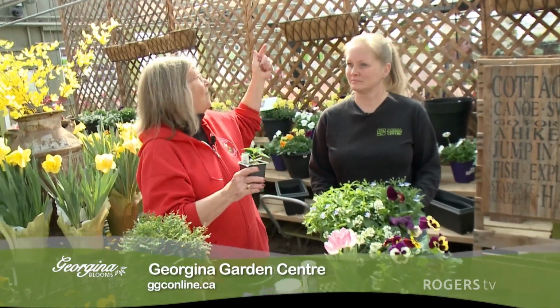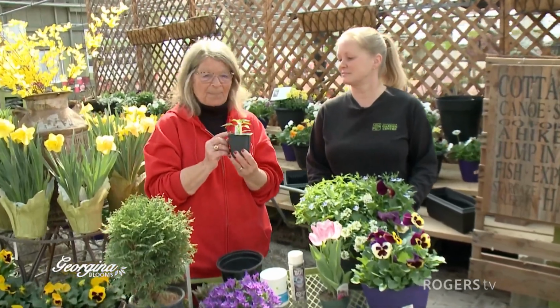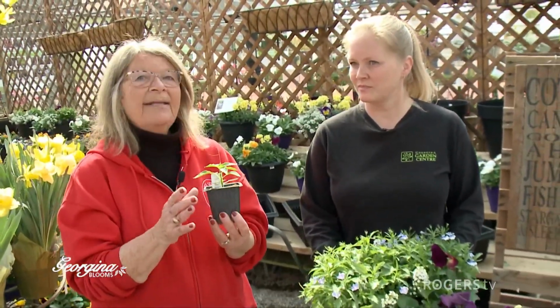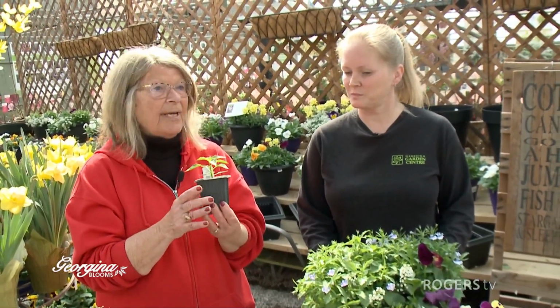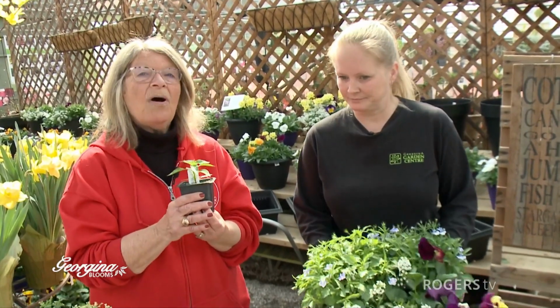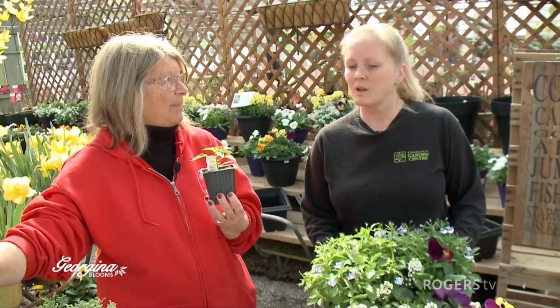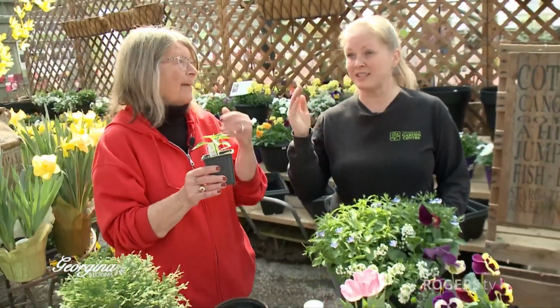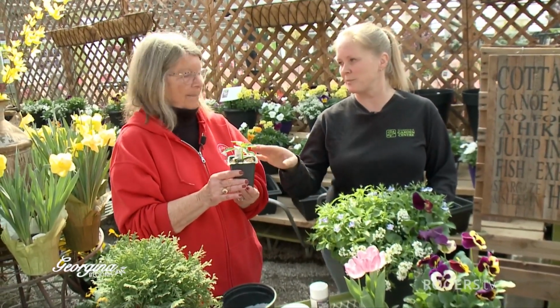What they don't notice is all the tender plants are under the hoop houses. So, and I'm holding a pepper because vegetables and flowers that are frost tender, you can buy them up ahead of time, but you also need to protect them until you can safely put them outside. And peppers and tomatoes, you have to remember, even though it's safe outside, the soil temperature has to be a constant 10 degrees for peppers and tomatoes.